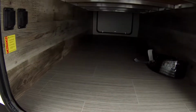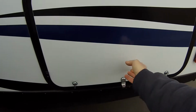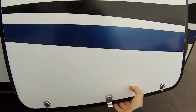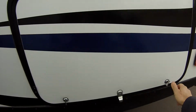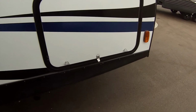Very nice. Another huge front storage too. I love that. Ours in our current camper, the door is about half this size, height-wise. Width-wise, it's maybe about the same, but our door is significantly smaller than our actual space, so it's hard to get bigger stuff in there, like chairs and stuff.